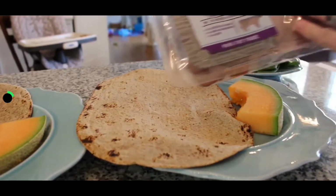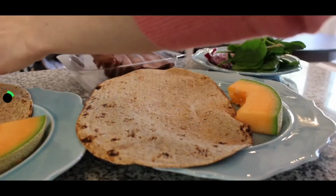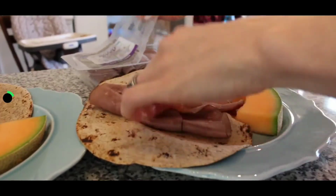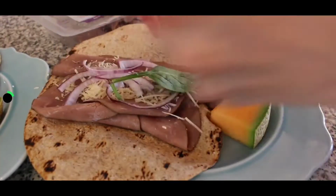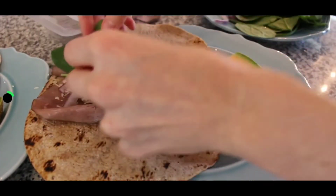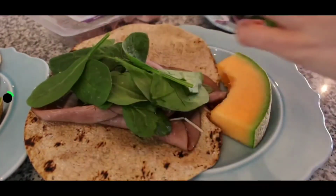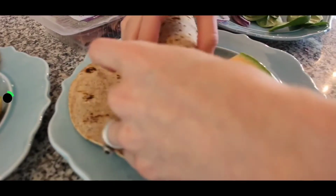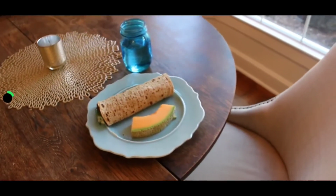Then I'm going to add some sort of deli meat. Sometimes it's turkey, then sometimes roast beef. And then I'll put some kind of cheese on it, whatever we have in the fridge. And I've started to actually add the cheese to the flatbread in the skillet so that it melts on the flatbread. And that's been really good. Purple onions are great on this, spinach, and then our favorite dressing or whatever we have on hand, paired with a little bit of fruit. That's a really healthy and light lunch.